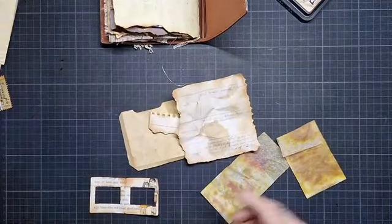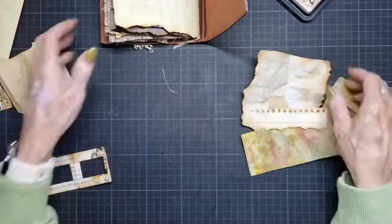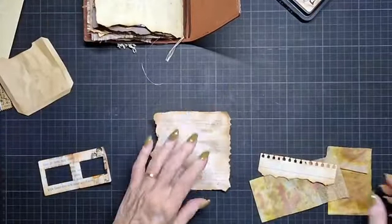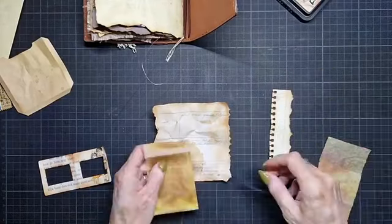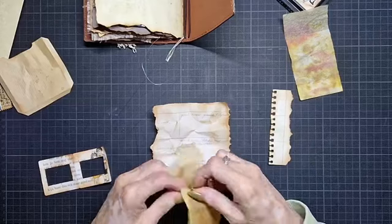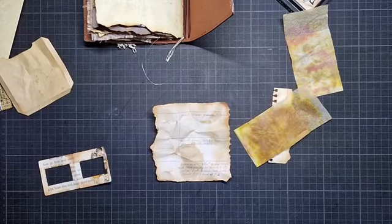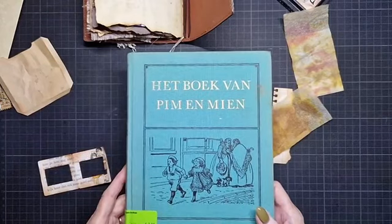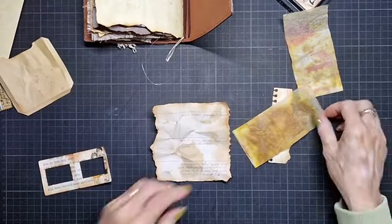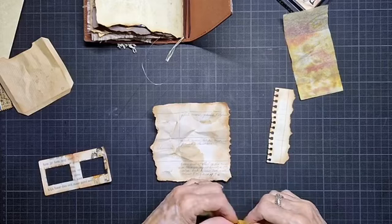So now I'm going to see what I'm going to use. That's always thingy, because this fits perfectly on this one, so that's okay. That I checked. Then I think I want to use a darker one. Title of the book was Pim and Me. So yeah, this is from a library. And you get a lot of pictures in children's books, so you can use.